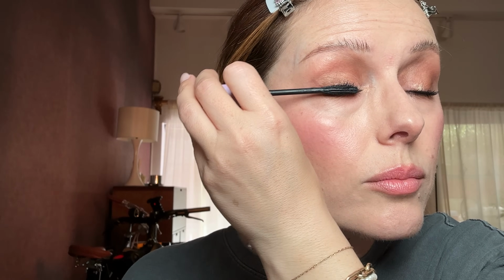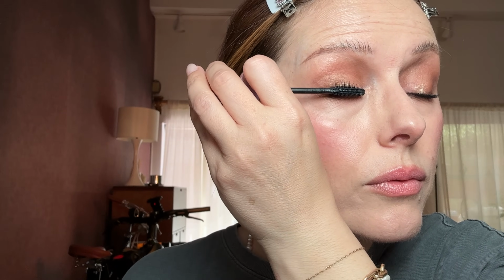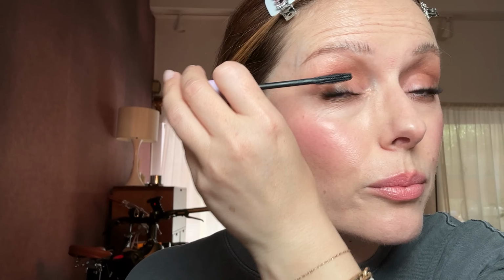Some people don't like volume, some people only like length. What I love about this mascara is that it gives me the volume that I want in seconds. That said, that can sometimes be clumpy for some people, but this isn't clumpy for me. Some people just want a lash slick kind of look. This is not a lash slick mascara. This is a drama, gorgeous, rich mascara.